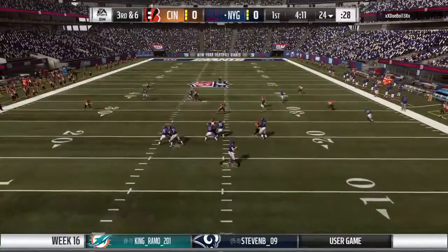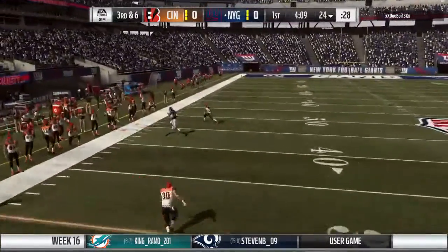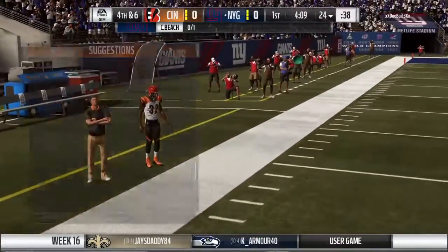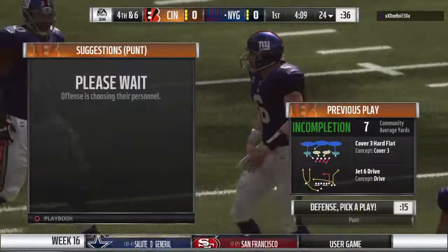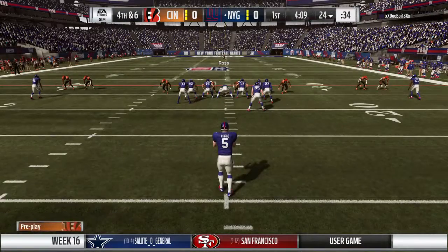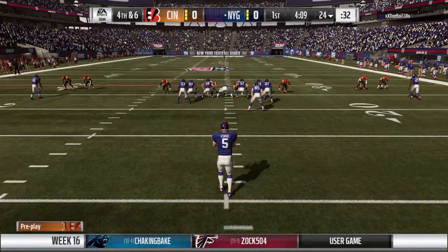Back to throw. And that is incomplete. And 3rd down is a key down in any game you play. And 3rd down defense, something we've got to watch in this one. Got to be effective on the passing downs. That's a pretty good first step right there.